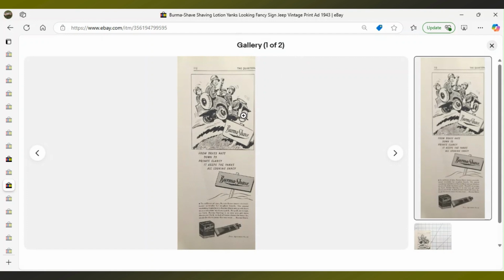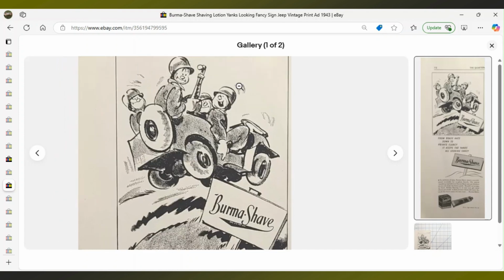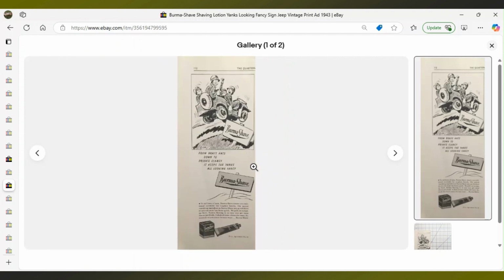But anyway, in this one that we're looking at, it shows these goofy looking soldiers in this Jeep, and down in the text it says, "From brass hats down to Private Clancy, it keeps the Yanks all looking fancy, Burma Shave." And so just a fun ad. I sold it for $10.77.